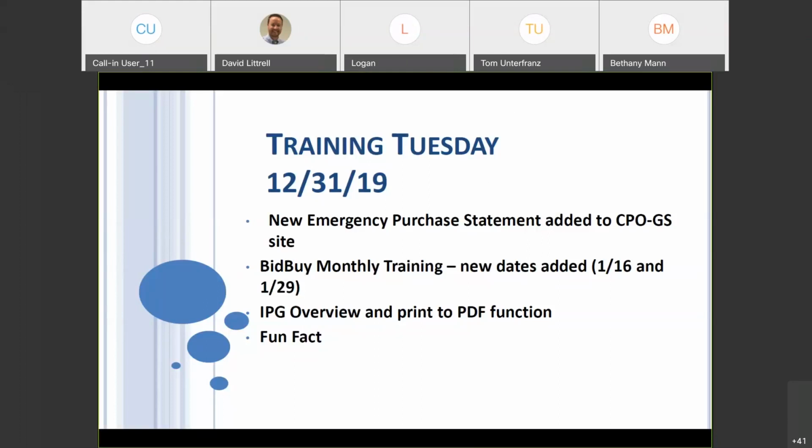Today, we're going to talk about the new emergency purchase statement that was added to the CPOGS site. We do have a couple more BidBuy monthly trainings. New dates were added for January 16th and January 29th. There are still some spots available, so if you are interested in joining us for that BidBuy training, you can always email cpogs.training@illinois.gov.